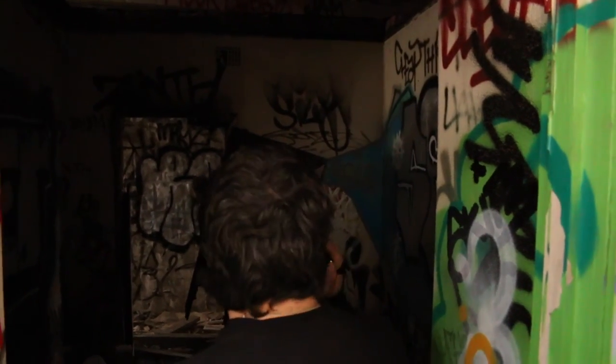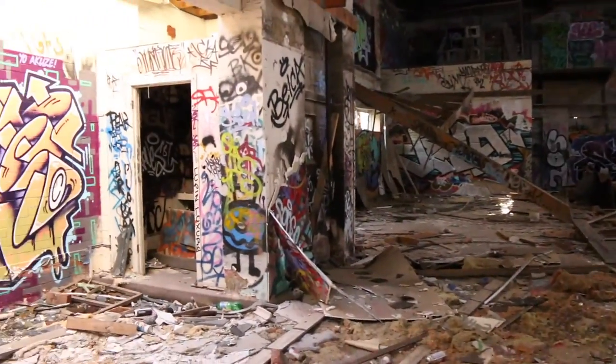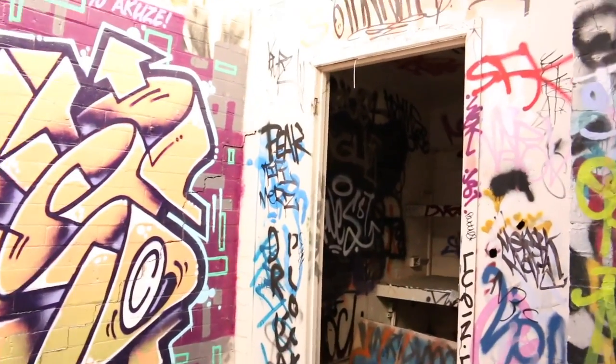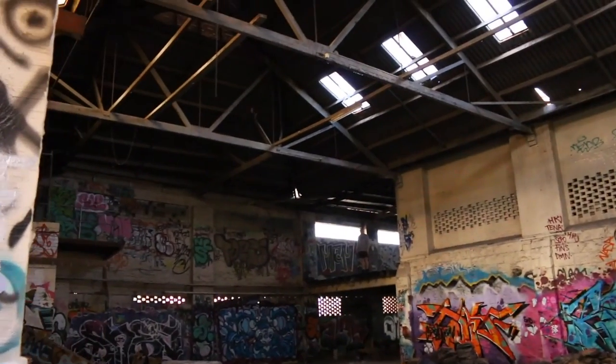Nothing in there. No, that's the back side to the building we were in before. Yeah, I was up there before, of course. It's a pigeon!